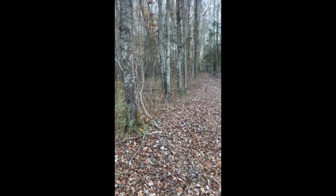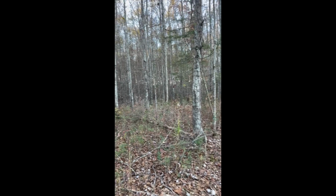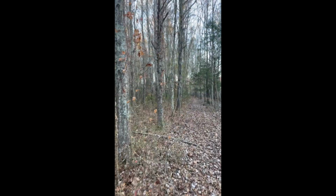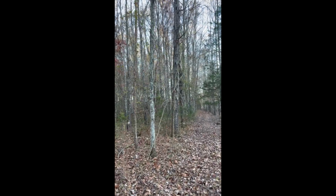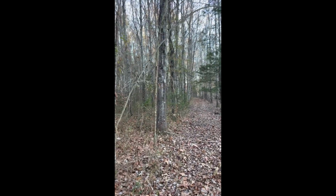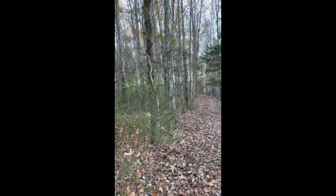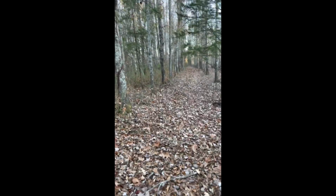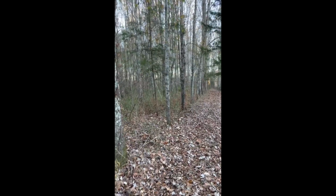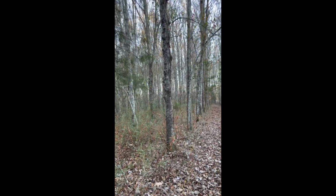Caught in a limb. I'll start doing one of these a week. Kind of fun. Nice little walk. Kind of hard during deer season, but do what you do. What time is it? It's almost 4 p.m. Sun's going down. Got an hour or so before it gets dark.